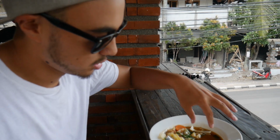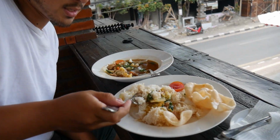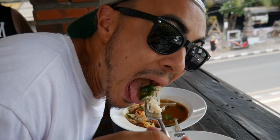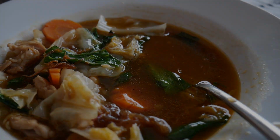I put soup onto the rice, then I just start getting some vegetables. Rice, vegetables. Really good. It's like broth. So much flavor in that, it's crazy.